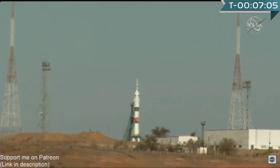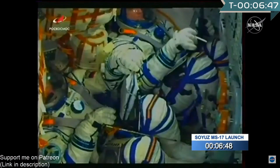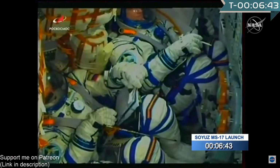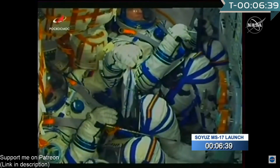Thanks, Rob. We're now at the T-minus 7-minute point. Pre-launch operations are complete. At this point in the countdown, the Soyuz's first and second stage engines are ready for launch, and telemetry has been received from the rocket, indicating that all primary and backup systems are set to support liftoff.